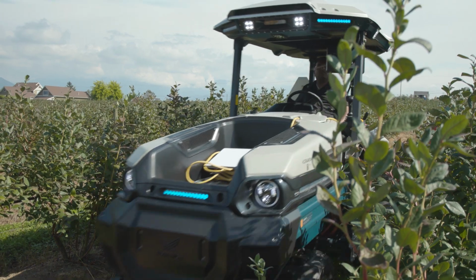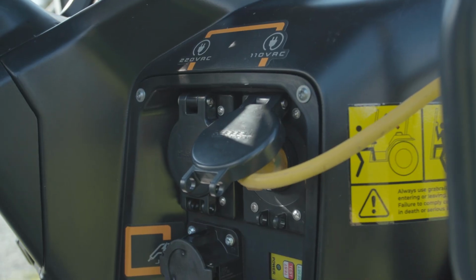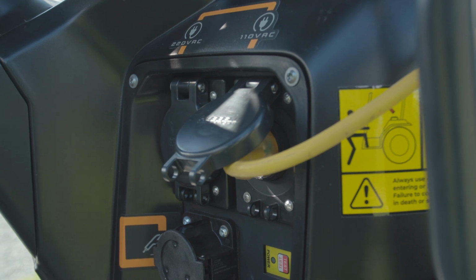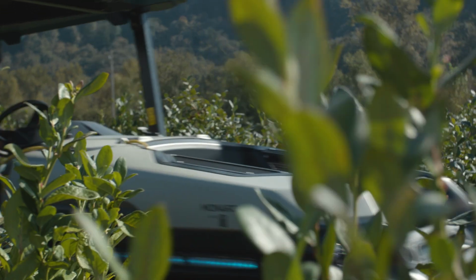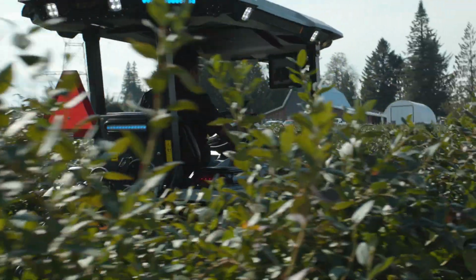It's powered by a 100 kilowatt hour battery, very long, robust battery life. The tractor, depending on use, can run up to 14 hours in a day. As it stands alone without the autonomy piece, the electric really makes sense. So you're gonna save a pile of money just running it in electric.